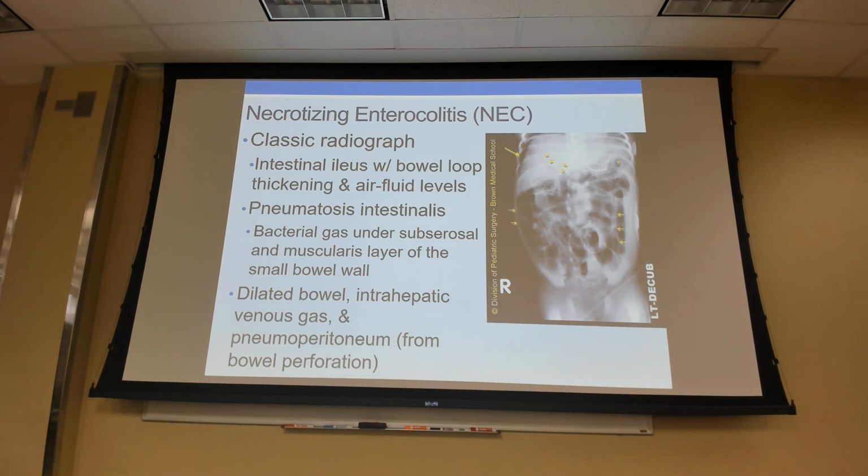The classic radiograph that you see for this is dilated loops of bowel, and then you can see air that is in the walls of this. So as it's dying, as that gut is dying, it allows slight amounts of air in through the lumen, and so you see pneumatosis intestinalis, where you see air truly in the walls of the gut. Very, very bad sign when you see that. Very dilated. Eventually, you can even see pneumoperitoneum. That air is escaping and it's going to then be trapped up in the abdominal cavity.